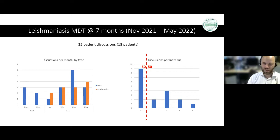Here are a couple of bar charts to show that the numbers are increasing, and we're rediscussing a reasonable number of people because, obviously, things progress and there is response to treatment. There's a reasonable number of people whom we discussed just once, but clearly there are a few that are very, very complex, and we'll discuss some of those later, who require numerous discussions over a period of time as things change and our decision making may change.